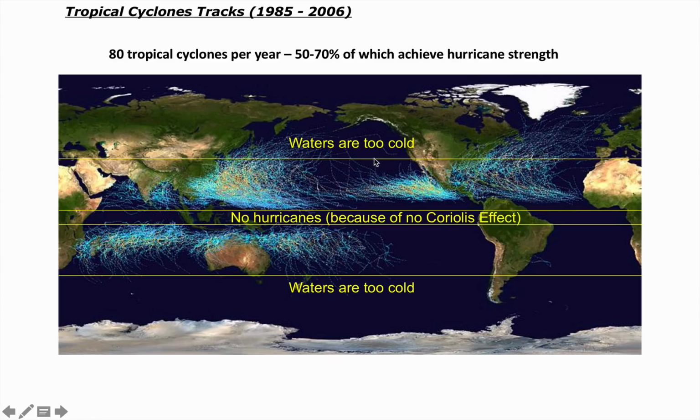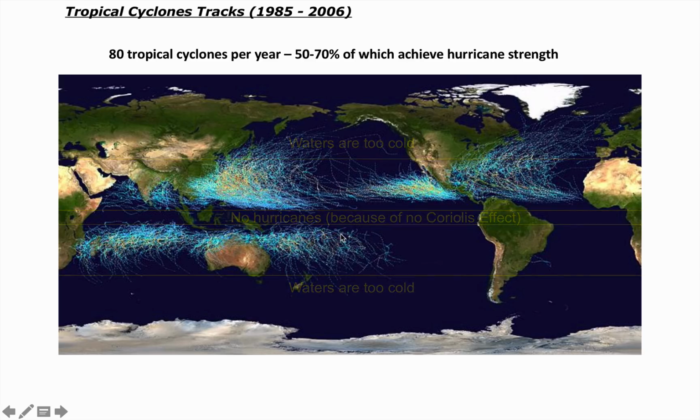So what are these lines? Well, these two top lines, this one here and this one down here, are at about 30 to 35 degrees north or south. And these two lines are 5 degrees north and 5 degrees south of the equator. So that's kind of your range, about 5 degrees to 35 degrees north and about 5 degrees to 35 degrees south. That's where we find hurricanes, where the waters are warm enough and everything's kind of coming together to make them happen. So if we pull that away, again, look, no tropical cyclone that we have on record has ever crossed the equator and gone to the other hemisphere.